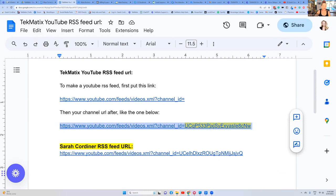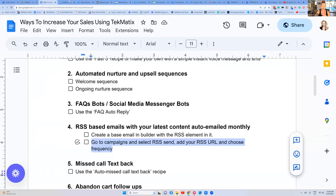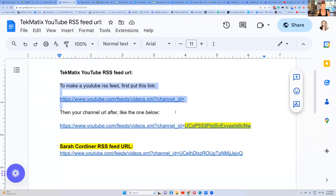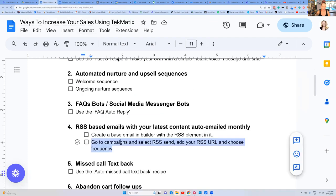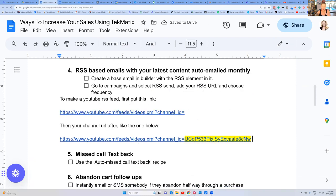Okay. So let me now go back to my email builder. Now, FYI, this call is being recorded. I'm even going to put it in right now. And then like this, copy. I'm going to pop this in here for you. How to make your ID, because I'm going to make this public so you guys have this information. All right. You need to have that URL plus your ID at the end. Okay. Your channel ID here. Boom. Done. So let me just grab one for the sake of demonstration.